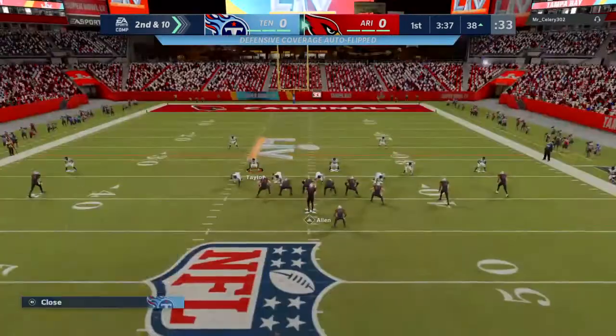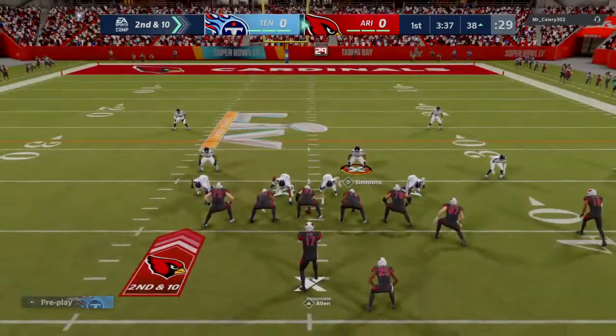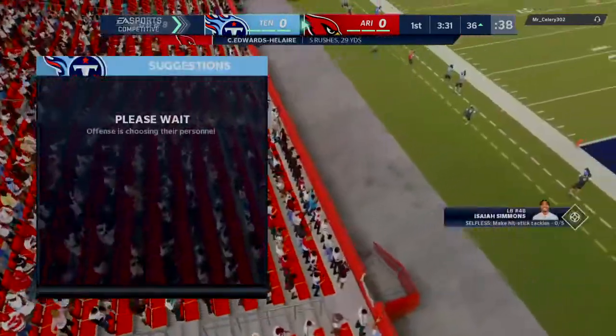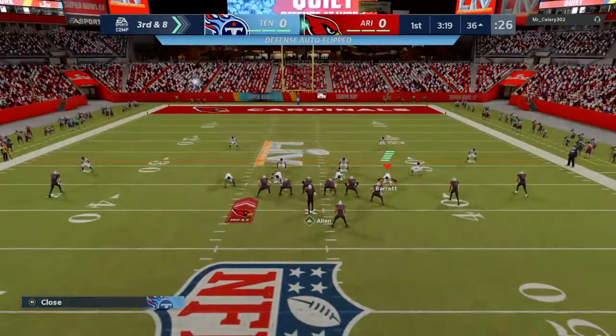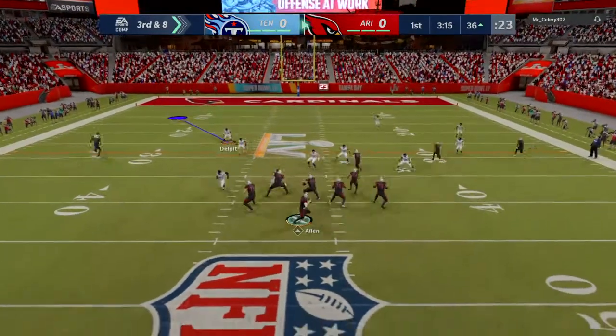They work again from the 38 on 2nd and 10. Now a carry for Edwards-Helaire. They do get a couple, but they'll be left staring at a 3rd and 8 coming up. Now that's a mountain of a man that just made that stop, isn't it? But he's more than that. This guy's nimble and quick. More than a space eater, he just made a great play there.